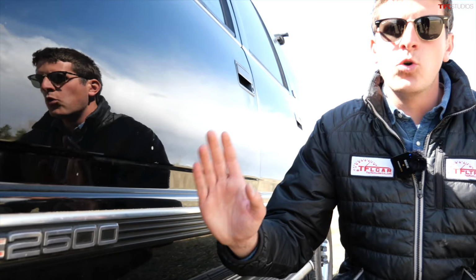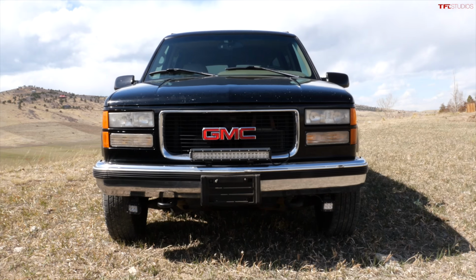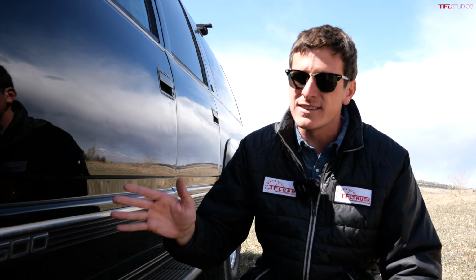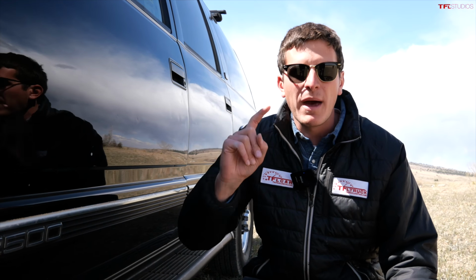Now this is a really cool Suburban because this is a Suburban 2500, and just like the trucks, you got the 1500, the half tons, and then the 2500, the 3/4 tons. And the 2500 was the top dog Suburban for a lot of years. This one is a 1996, and well, Ford's answer to the 1500 was the Expedition. Their answer to the 2500 was a battleship.